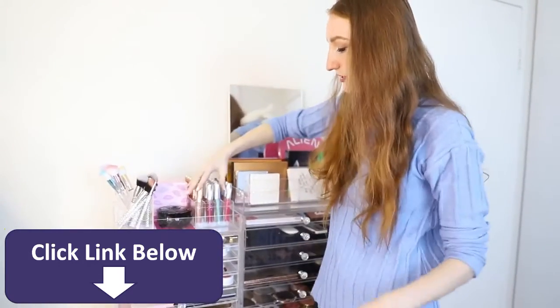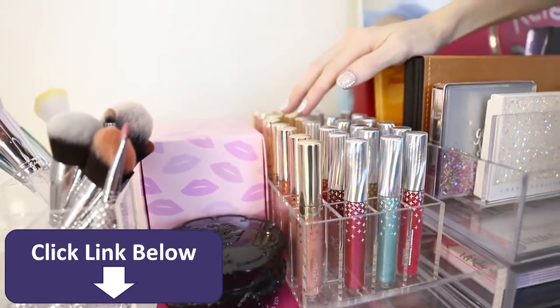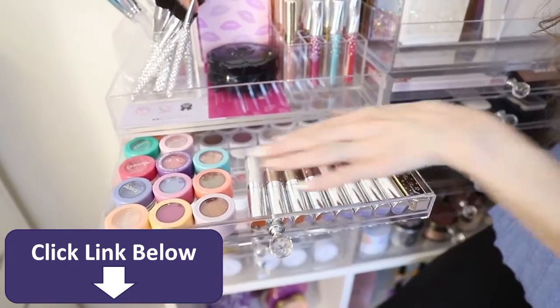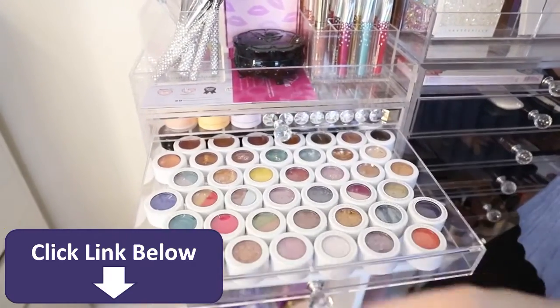My ColourPop, all of my little, what do you call it, glosses and various things that I've accumulated slowly. We have in here, we've got ColourPop, these are like liquid eyeshadows, some Jelly Much, some Super Shock. We've got more Super Shock.